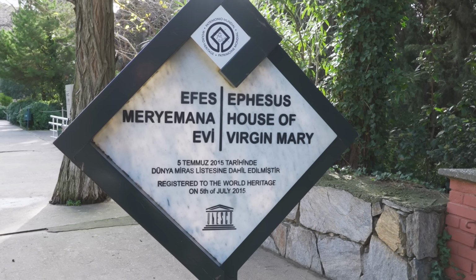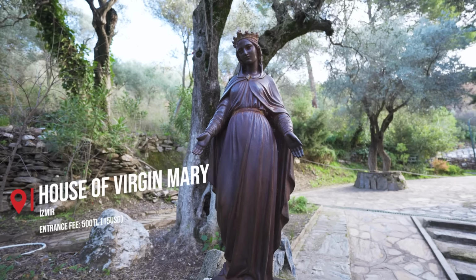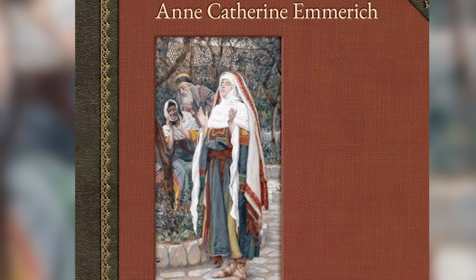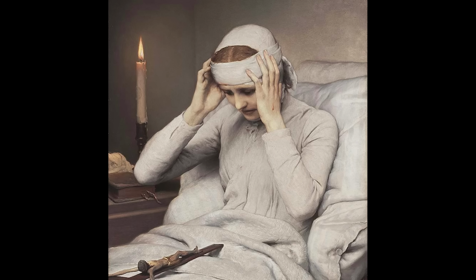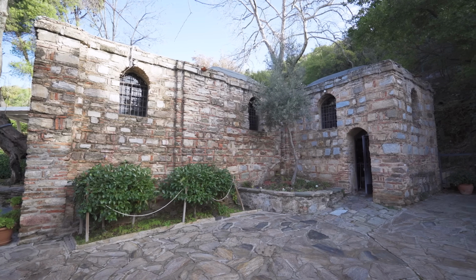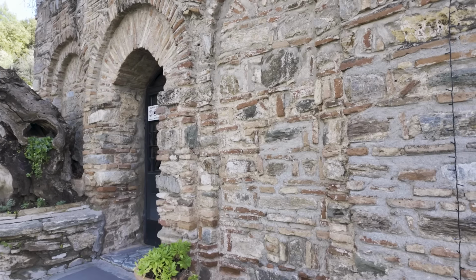This place is believed to be the final residence of the Virgin Mary. The authenticity of this belief is based on the visions of a German nun and mystic, Anne Catherine Emmerich, in the early 19th century. The House of Virgin Mary is a humble structure made of stone and is believed to have been a place of prayer and reflection for Mary.